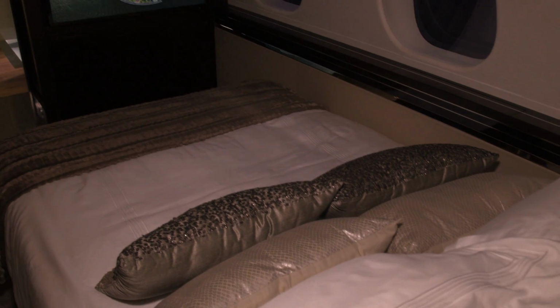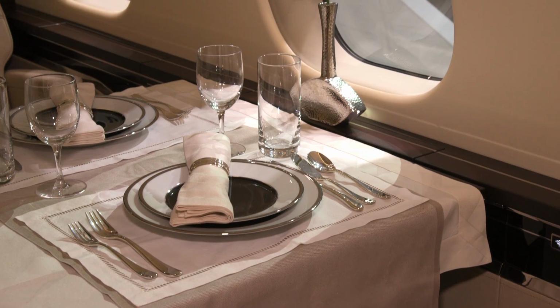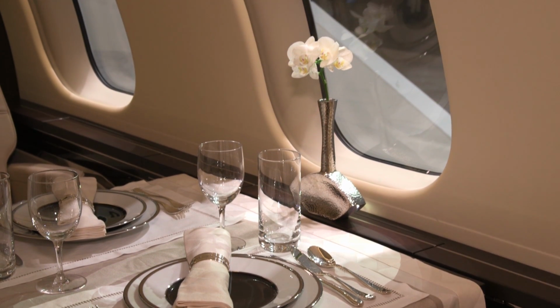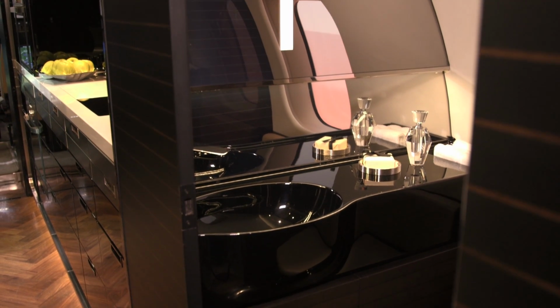For long intercontinental flights, cabin comfort is especially important. Bombardier's engineering team has prepared a cabin mock-up that gives a preview of what passengers can expect inside.